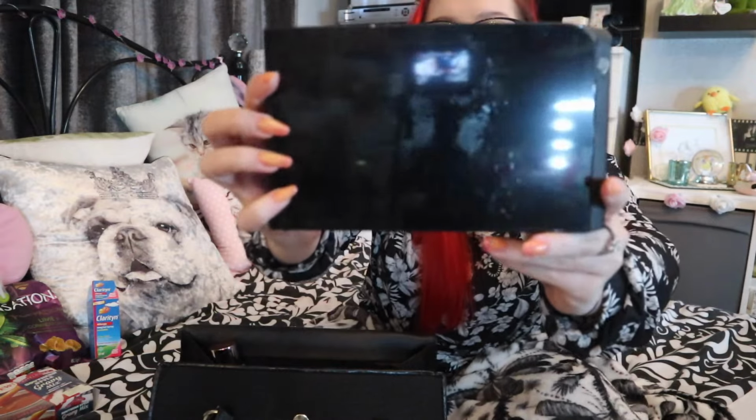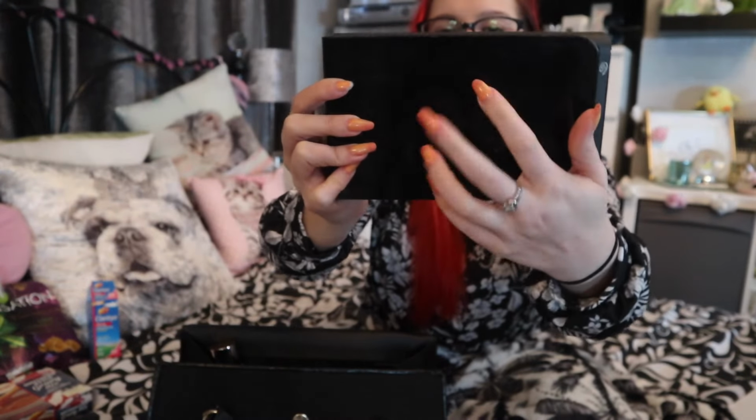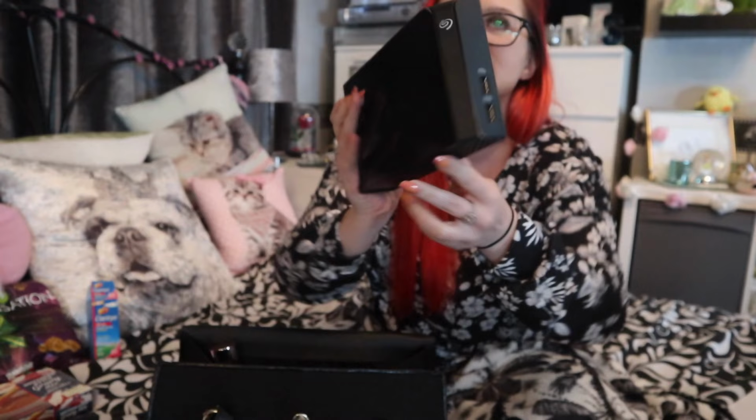So I don't know if I spoke about this before. Excuse this. It has the clear cling film sticky thing on it, but I just haven't taken it off yet because it's in my bag out and about, so I'd rather just keep it in there. So this is the Seagate 10TB external hard drive. I don't know if I told you about this in the last one, but I'll give you a quick overview. So I have a little Seagate hard drive. She's only a 2TB, a little pink one.